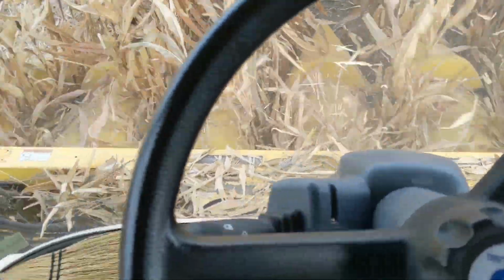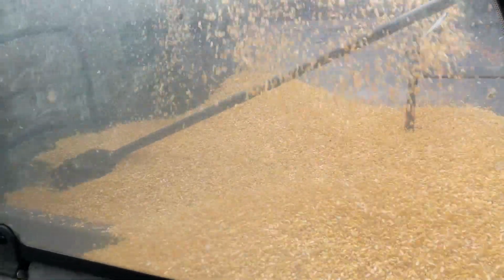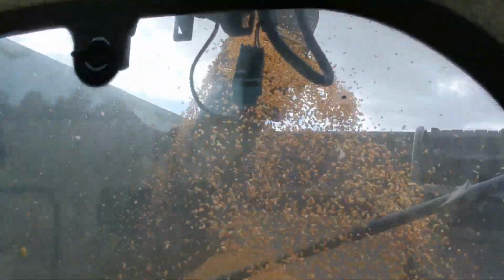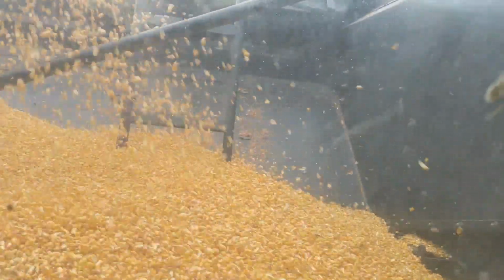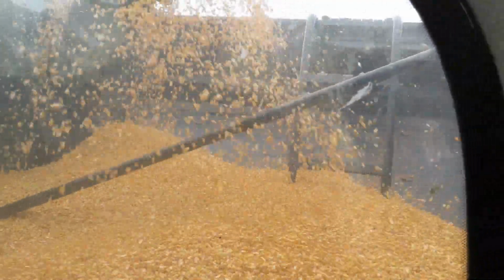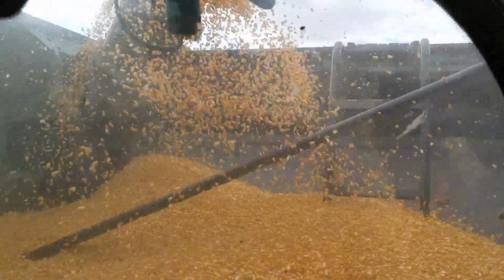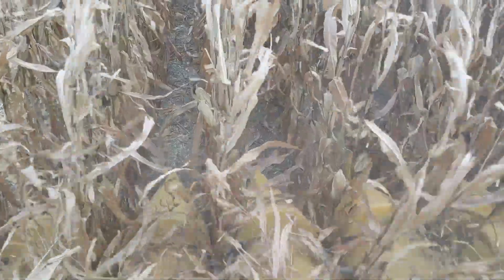And when we're all done, we'll be able to total it. So we're going to get some outside action shots here in a little bit and go from there. Yield has increased as we get more to the middle of the field, which is what you want.